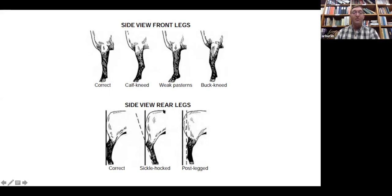Being long and steep in the hip comes with sickle-hocked, whereas being short in the hip tends to come with being post-legged. Those things come together. They both correspond with each other. But an animal that is post-legged will be restricted. If you watch her walk, it'll be a little choppy. It won't be as fluid. This leg will move faster, a shorter, choppy walk, as opposed to the longer, smoother stride that you'll see in a correct animal.